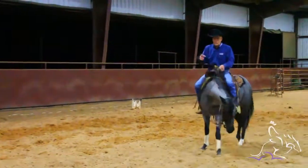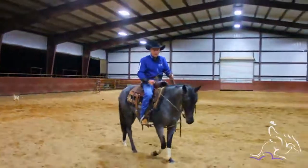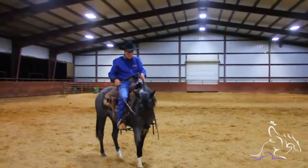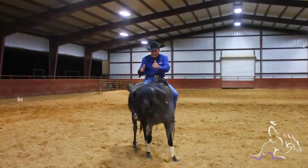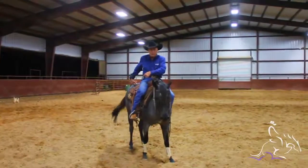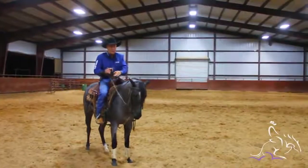I do not let her go over there and turn away from that cow. I always make her come back across that cow. I never want her to think outside that box. I want her to be right here on the cow, focused to the cow, and if I'm going to quit, I'm going to have to come back over here to quit. I'm not going to be able just to go out there. A lot of times we teach our horses to do that without even thinking.